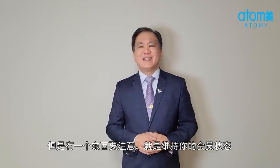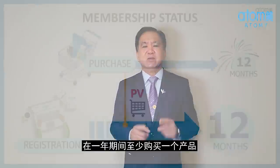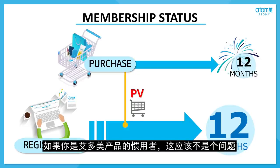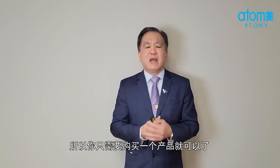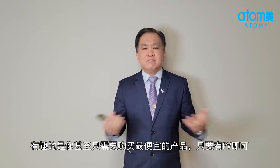There's however one thing you need to bear in mind. To keep your membership active, you need to at least buy one product within a 12-month period. But if you are a regular user of Atomy products, this is a no issue thing because you will be buying products for yourself to use. And so all you need to do is buy one product every time. And when you get to that one product every time, you're already redeemed.